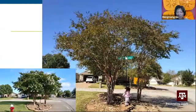Okay, so I did not have a chance to go to the homeowner's backyard to look at what they have done to this. But since they also have these trees, and they also did some pruning, I'm going to point out some of the prunings that they've done here to show you some things. Although they did a certain good job, they also have some little things that they could pay more attention to.